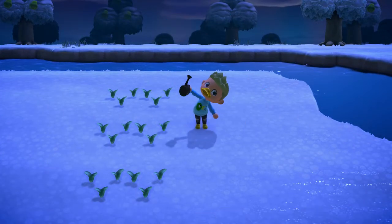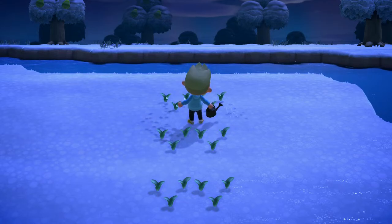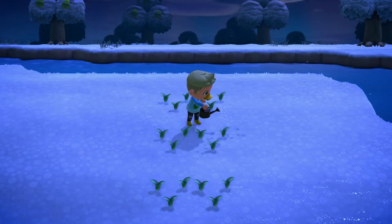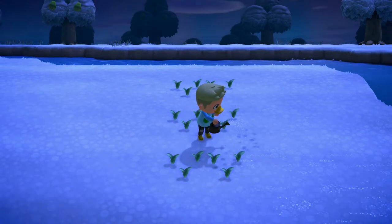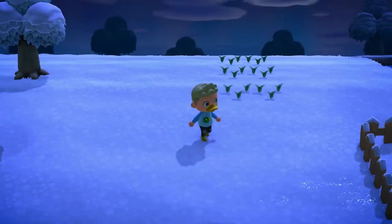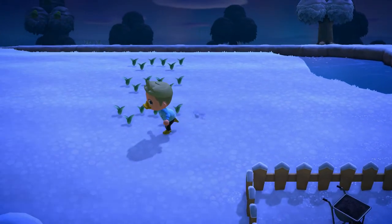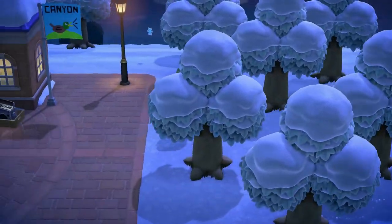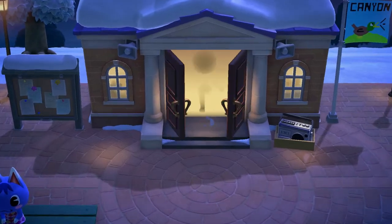I don't think I need to water these, but I'm going to anyway, because I feel bad just leaving them out here in the cold without anything to eat. I love the ducks and I hate it at the same time. Oh no. All right, perfect. So that's going to work towards hybrids. I got to go replant the mums somewhere. All right. I'm taking another detour.